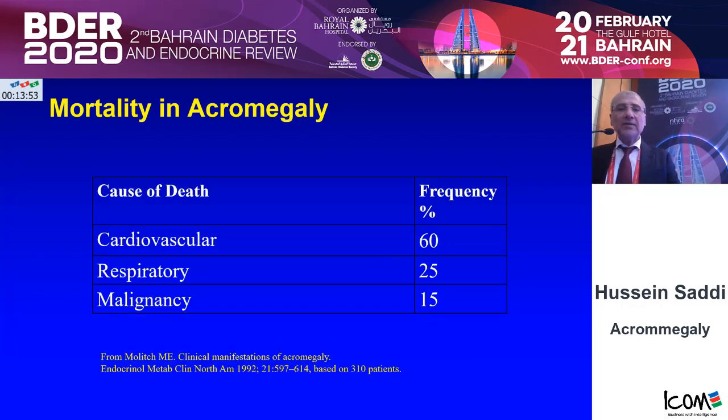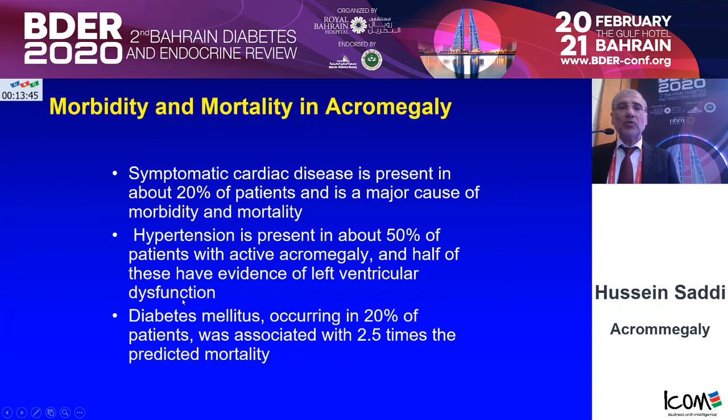And the cause of death is mainly cardiovascular. Some of them also have pulmonary causes, and malignancy is higher in such patients. So symptomatic cardiac disease is present in 20%, and it's the major cause of morbidity and mortality. Hypertension is highly prevalent, and diabetes as well.